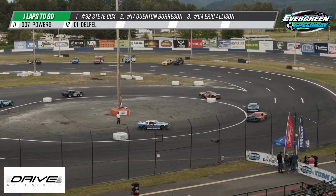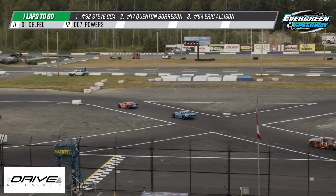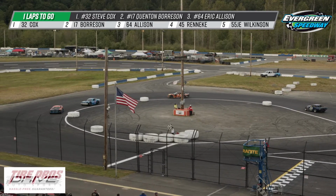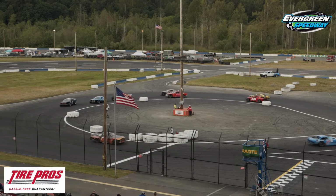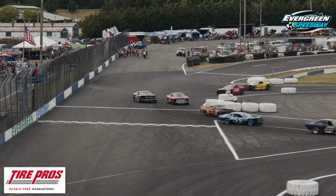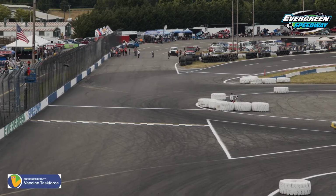As we see Talbot around, that's tough. He was inside the top 5, tough break for the 72, but it is all Steve Cox up front and Quentin Borison, Eric Allison. Off the final corner, checkered flag flies, and there it is, another victory for Steve Cox, Borison, and Allison. 1, 2, and 3 in a very familiar podium here at Evergreen Speedway. And let's see what they had to say about this race.